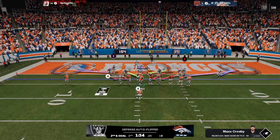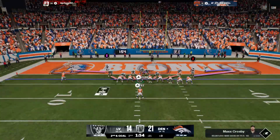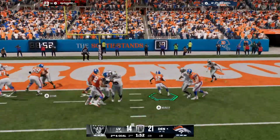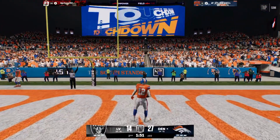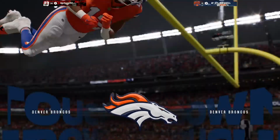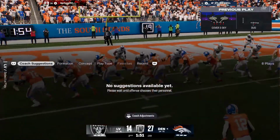They'll go again from the 3 here on 2nd and goal. Hold on, set. Harvey will take it in. Touchdown, Denver. And that touchdown's going to put him in double digits now for the year. It's his 10th rushing touchdown of the campaign.